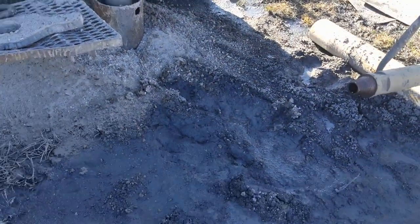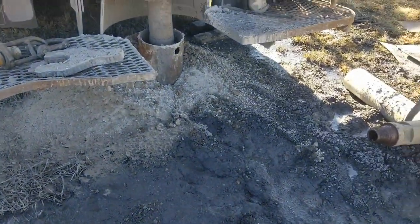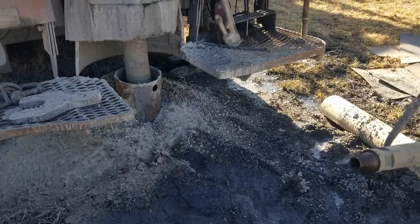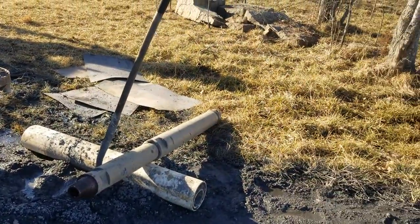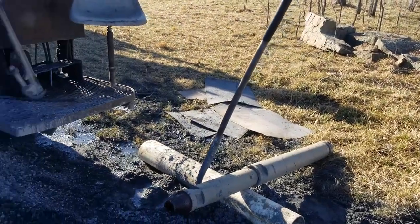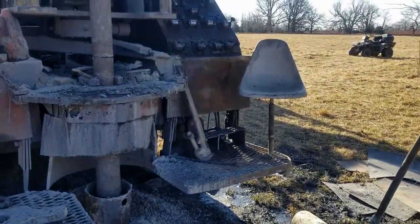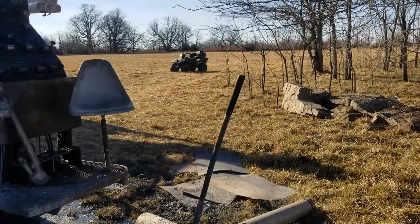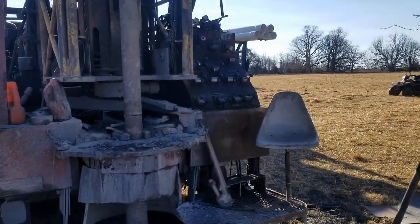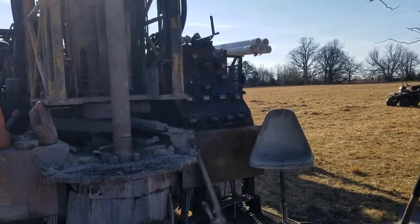And then here you can see the rock, sediment, however you want to call it, that comes out once the drilling head is doing its thing. I did not want to take a picture or a video of this in action because it's quite loud. You can see the controls right there.